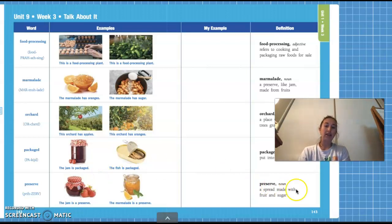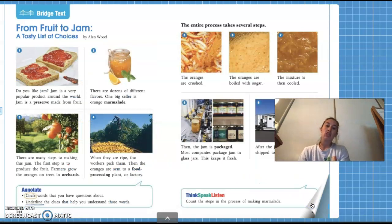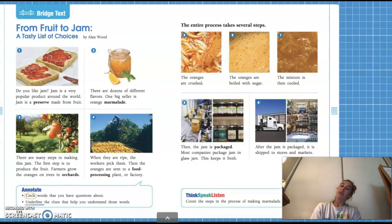All right, guys, go ahead and turn your page, and it should look like this. We are starting with our bridge text. I'm going to move myself a little bit. There we go. All right, guys, so let's take a minute to look at all the pictures and talk about things that we see. Take a minute, maybe pause the video, talk about it with mom and dad. Make sure you're talking about colors and textures and size and different things that you guys are seeing in this picture to get an idea of what we're going to be reading about.